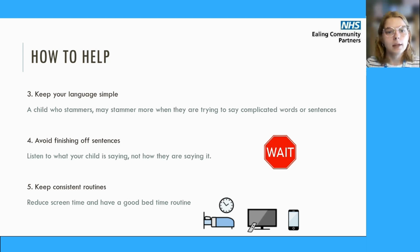Okay. Another way that you can help is by keeping consistent routines. So try to introduce routine and organisation into your family's life so that your child does not feel as though everyone in the home is always rushing. So be aware that at times a child or young person may experience more moments of stammering, particularly if they're unwell, excited, tired, or anxious.